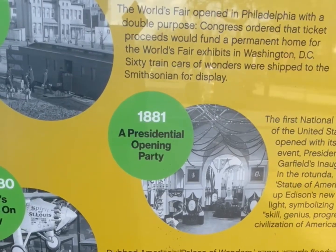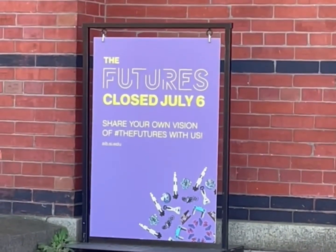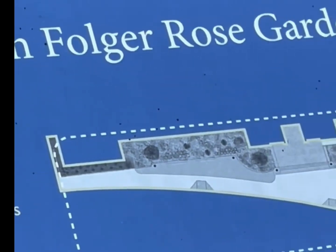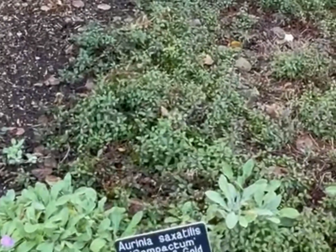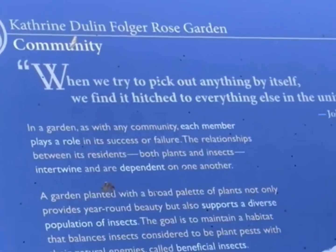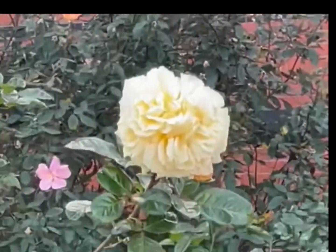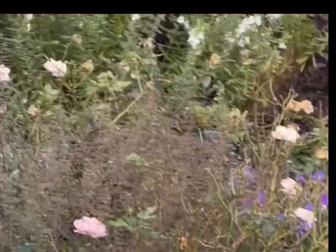And of course, there was this other museum that closed on July 6th of last year. It's called the Futures Museum. So I wasn't able to see that anymore. Okay, so this was the garden I was talking to you about, the Catherine Dulin Folger Rose Garden. I don't think I was able to capture how beautiful this garden is. There were some nice words on some of the signs over there. That yellow rose, of course, I love yellow, right? So there you go.